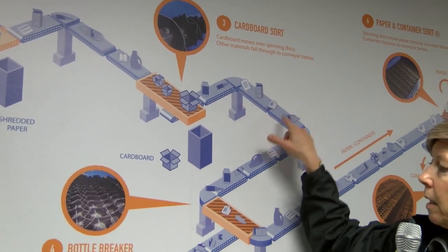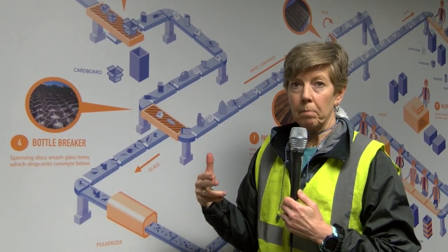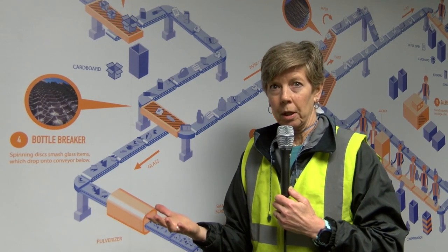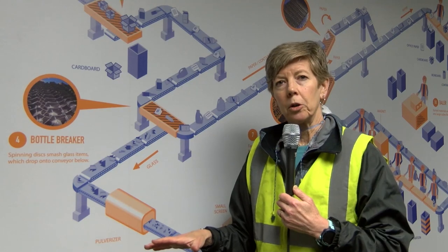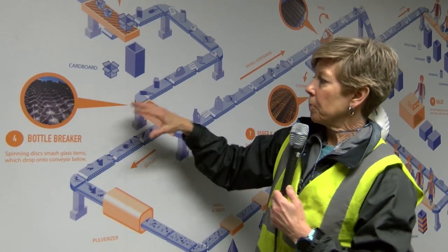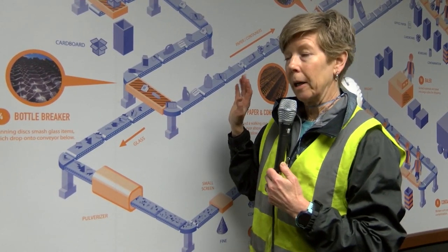Then the next thing is glass. It goes into what's called a bottle breaker, and that's very quickly spinning metal discs that are spaced about 2 inches apart on axles 2 inches apart, and that's why we have a 2-inch rule. So anything smaller than 2 inches in two directions should not go in your blue bin because it'll drop down and get mixed in with our glass, and that's a problem for us. Once the glass is broken, it drops down onto its own dedicated conveyor, and it goes on its merry way to the very end where we'll talk about it again.